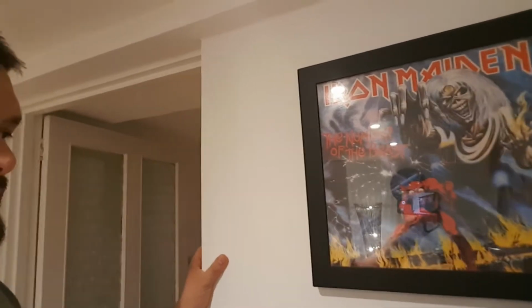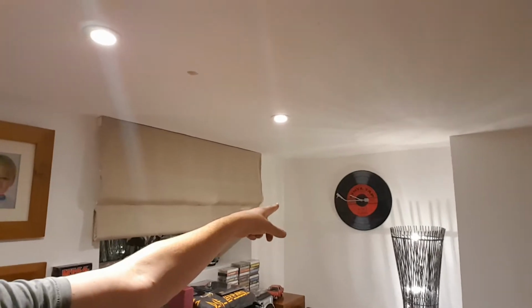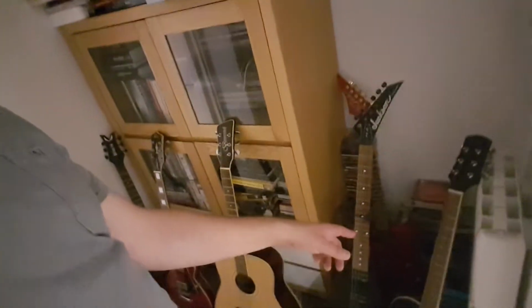So that's that. I've got an original pressing of Number of the Beast, which is the first one as well. I've checked it on Discogs. I've got a few more actually, and then I've got a French one, and I've got some later editions. Most of you would have seen my vinyl clock, or my one I got from my mate. The arm is actually a record turntable arm. What else? Some more of my guitars. My BC Rich down there, behind there, which needs fixing.